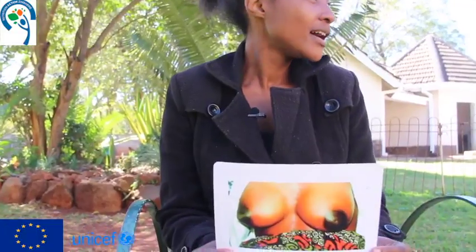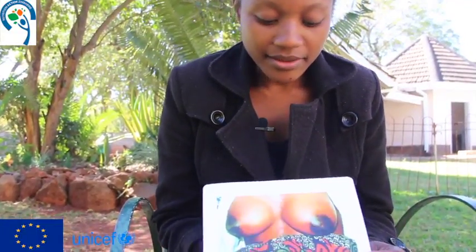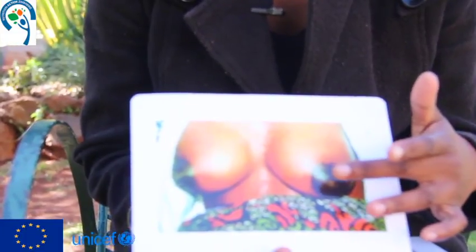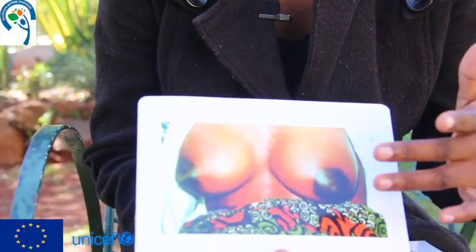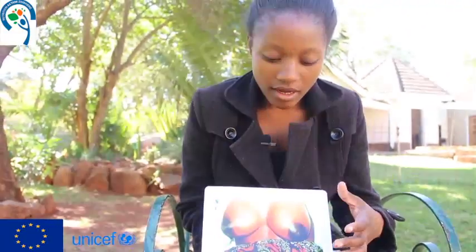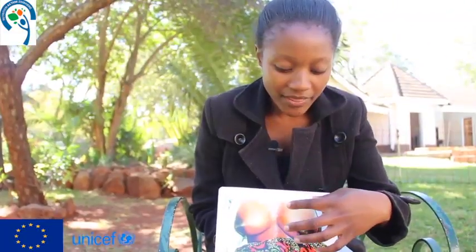So I have the first one here with me. As you can see, the mother's breasts are swollen and the nipples are flattened. This makes it difficult for the baby to suck on the breast, because the breasts are kind of swollen.